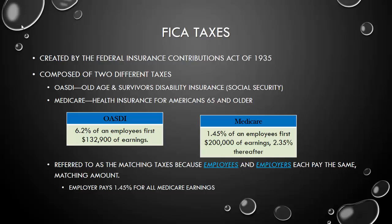There is one exception to this, though. There's what they call the bonus rate on Medicare. For people that make more than $200,000, it goes up to 2.35%. For the employer match, it never increases. So the employer continues to pay 1.45% on all earnings. It never goes up to 2.35%.